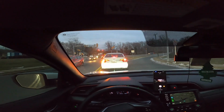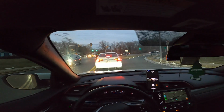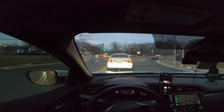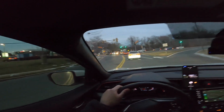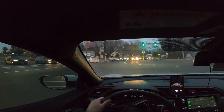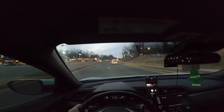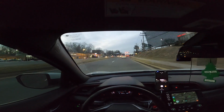One of the biggest drawbacks that I could think of about the Civic Si not being a good daily is the fact that it's a manual transmission. Now, it's no secret that manual transmissions are dying, and fewer automakers are producing them every year. So if a manual transmission is not something that you really want, then the obvious answer is no.